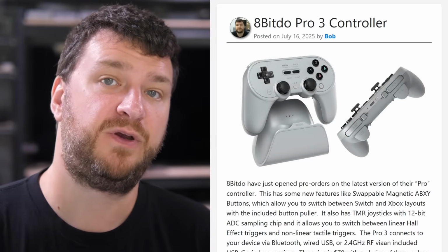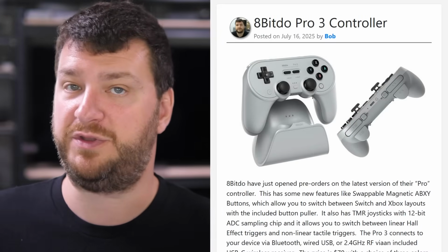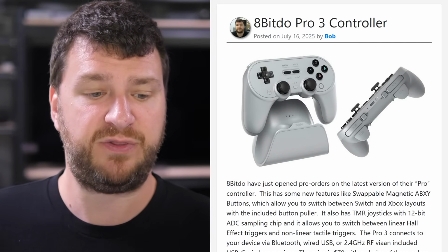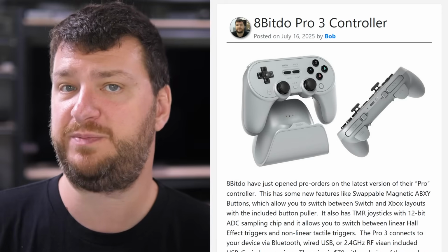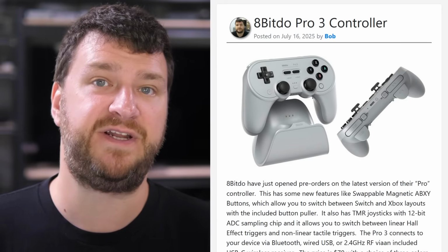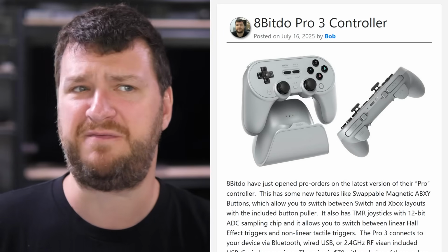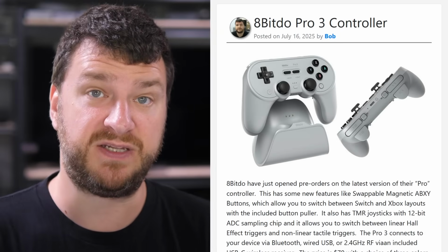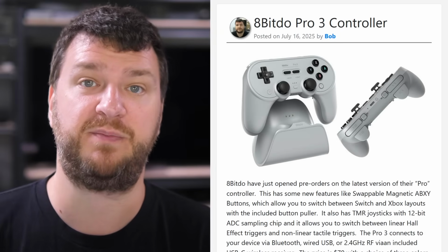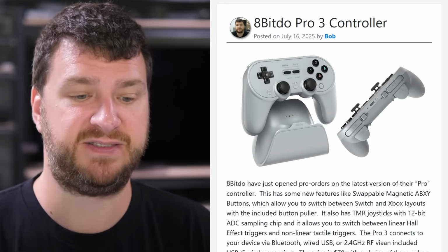First up, 8BitDo has just opened pre-orders on the latest version of their Pro controller, which they're calling the Pro 3, and it comes in 3 different colors and will ship to customers in about a month. It's a bit pricey at about $70, but it comes with a charging dock as well as some pretty advanced features like the ability to swap the buttons around with a magnetic button puller so that you could swap it between stuff like the Switch and Xbox layouts.